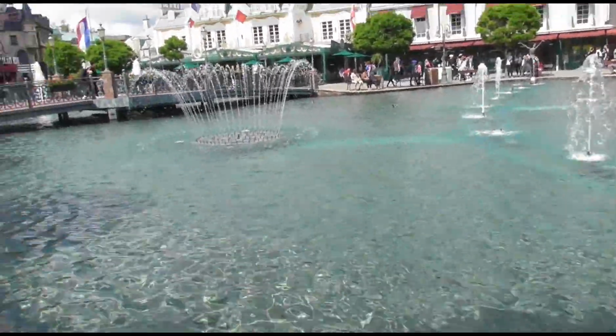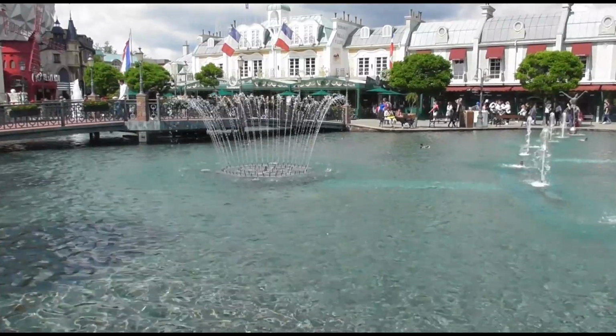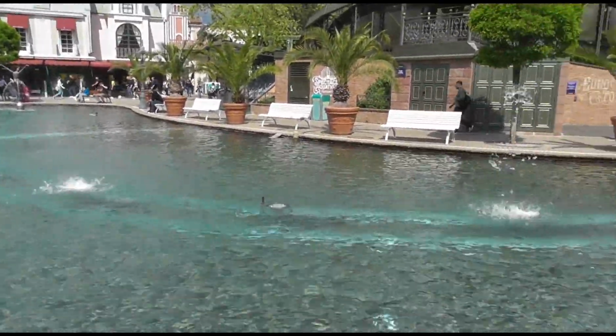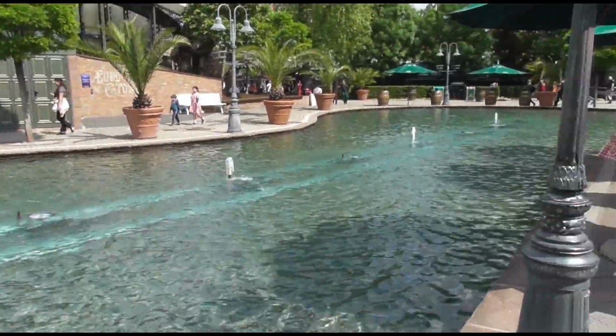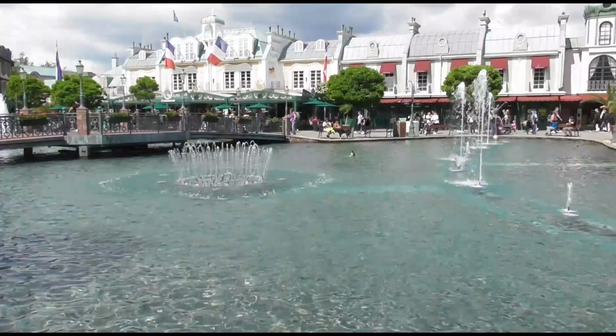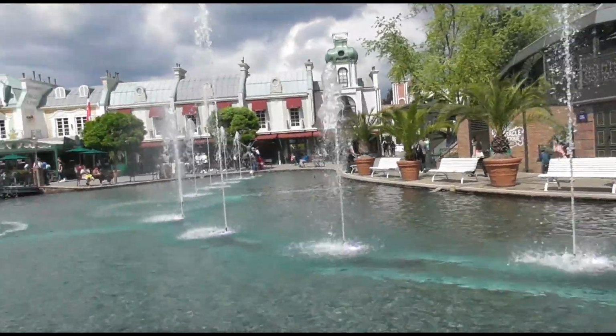So yeah, Europa Park has also got a load of fountain shows as well. What happens every like 15 minutes or something, they start the main fountains and the music, which is really cool. But yeah, these are really nice. Really nice picturesque park.